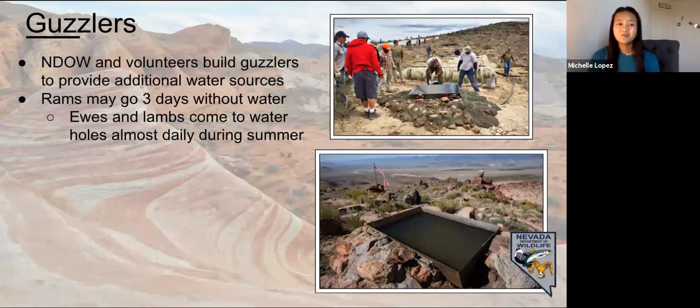But as we know, water is very scarce in the desert, and Nevada was in a drought for a pretty long while. And just like us, all our animals and wildlife need water. So, NDOW and our volunteers have built these guzzlers to provide additional water sources out in the desert. It's basically a structure that collects rainwater or snowmelt in these big tanks, which then feed off into these smaller guzzlers for wildlife to use. They can hold from 1,800 to 18,000 gallons of water.